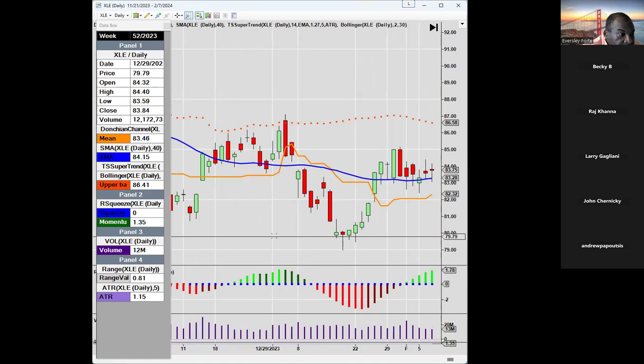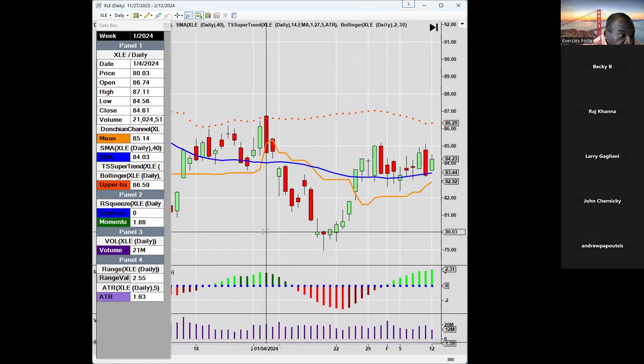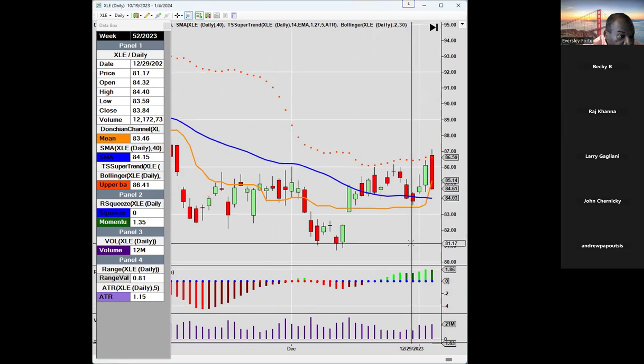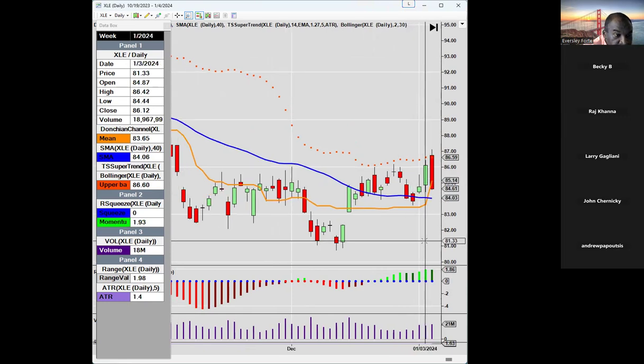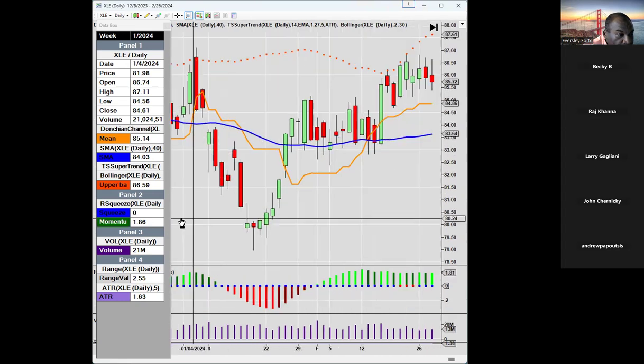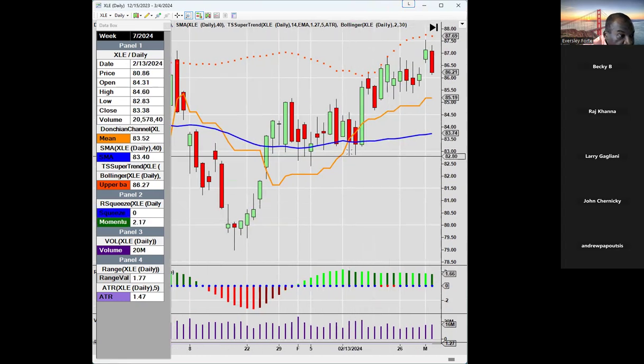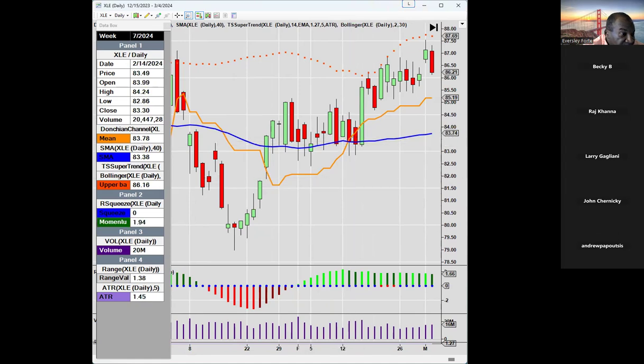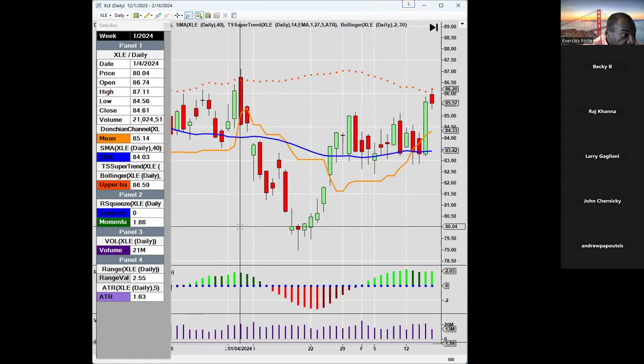Let's take a look at another XLE trade, same setup, but more like how I would trade it. That's based on evolution. Back in the day, this is what I would do. I'd be getting in right here. As I've evolved, there's a good chance I would have missed this trade, but a good chance I would have taken this trade.